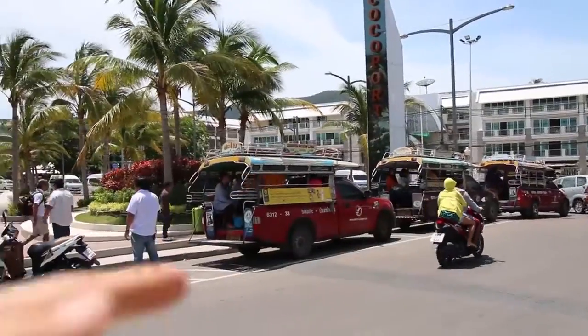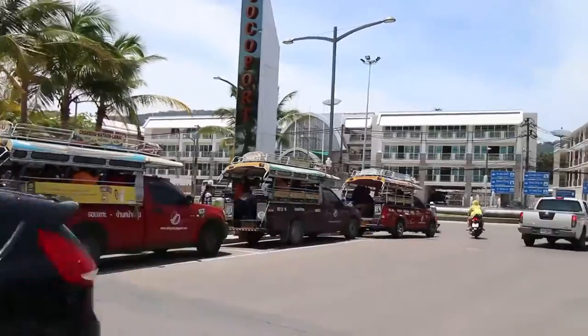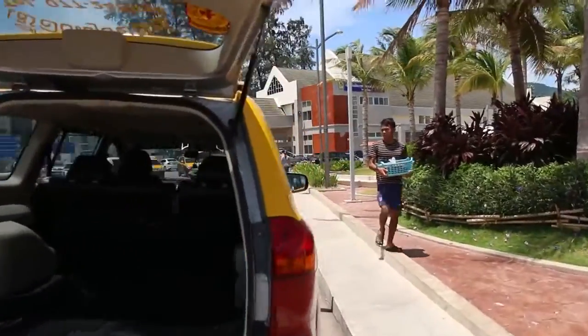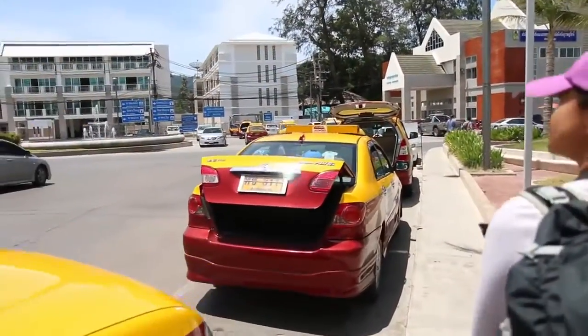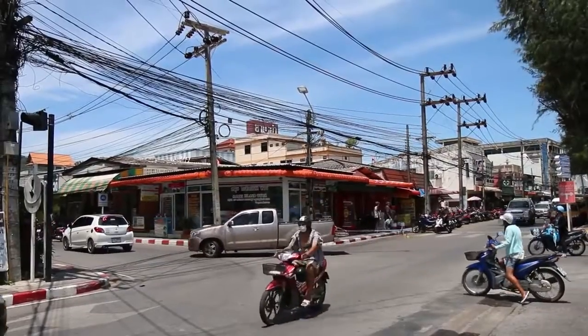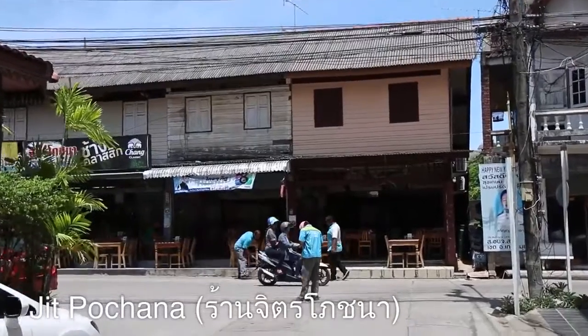From here, you could take a Lo Chong Tao, which is the back of the truck transportation, or you could take a taxi, but I think we are gonna find a restaurant in this area to eat lunch, because we're pretty hungry. And then from there, we might take a Lo Chong Tao. We are walking towards a restaurant called Jik Pochana. Restaurant is directly in front of us.